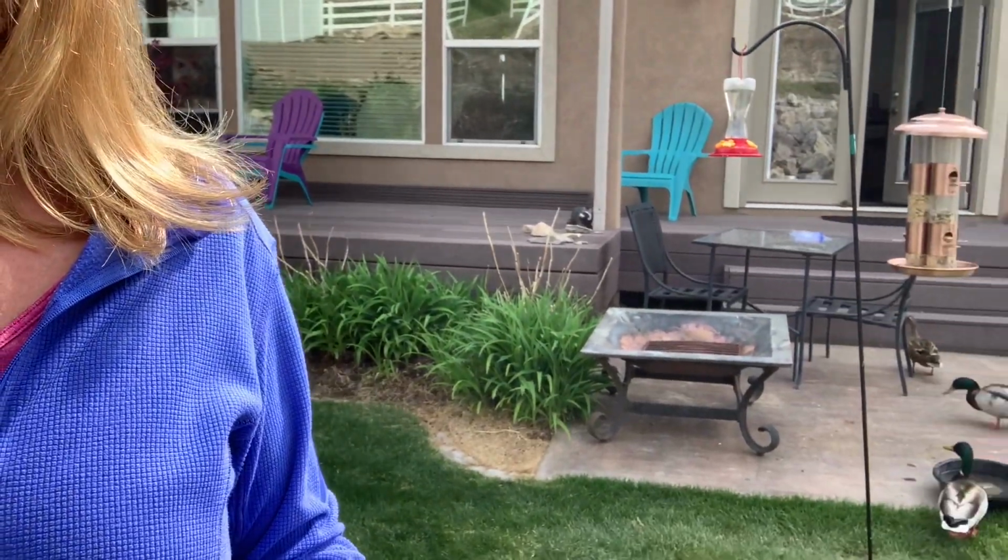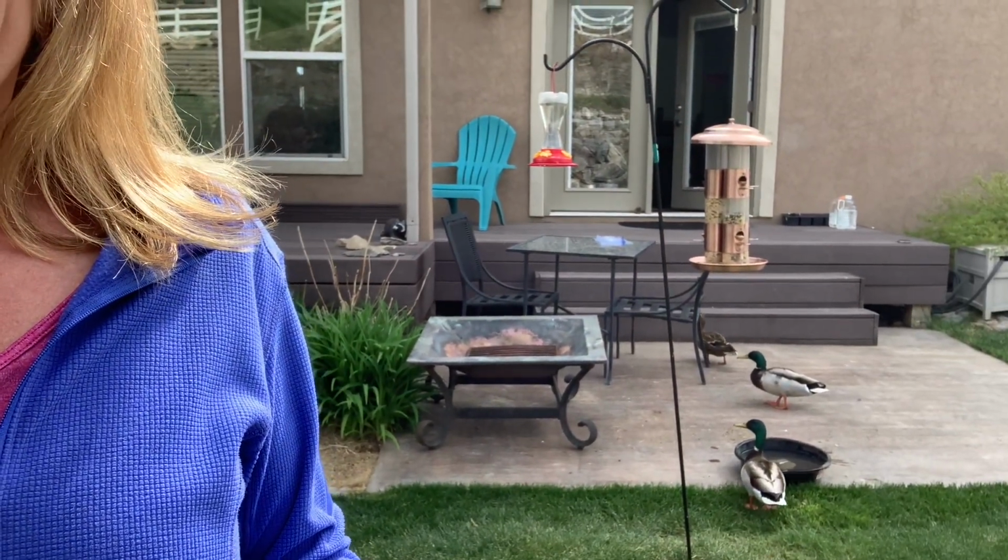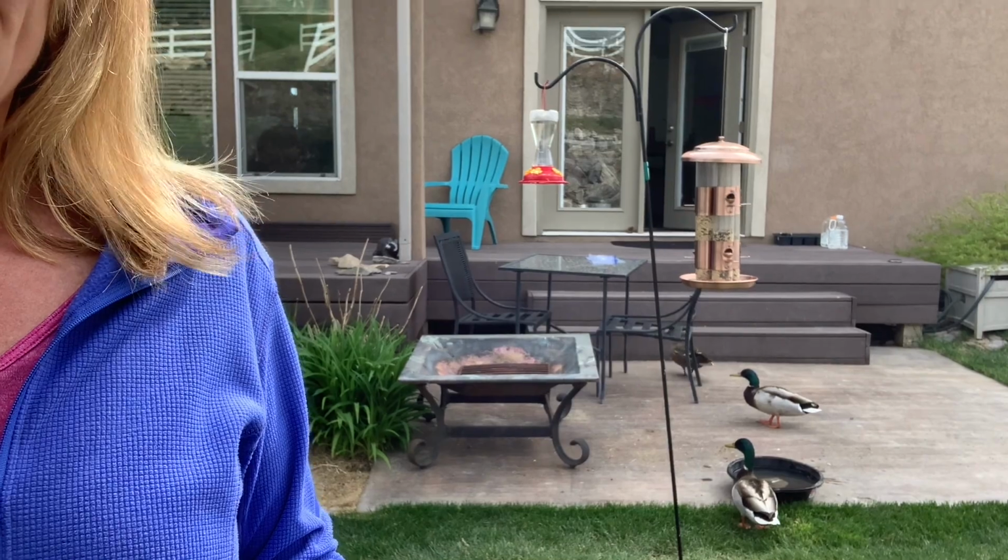You are not going to believe what just happened. These 3 wild mallards just flew into our yard. We've been trying to attract them by putting water out, and we have birdseed out, but it was super fun. I wish I had the camera on when they flew in so you could see them, but they're here, so I'll show you. Let me slowly turn around so I don't scare them. Do you see them? Isn't that the cutest thing you've ever seen?